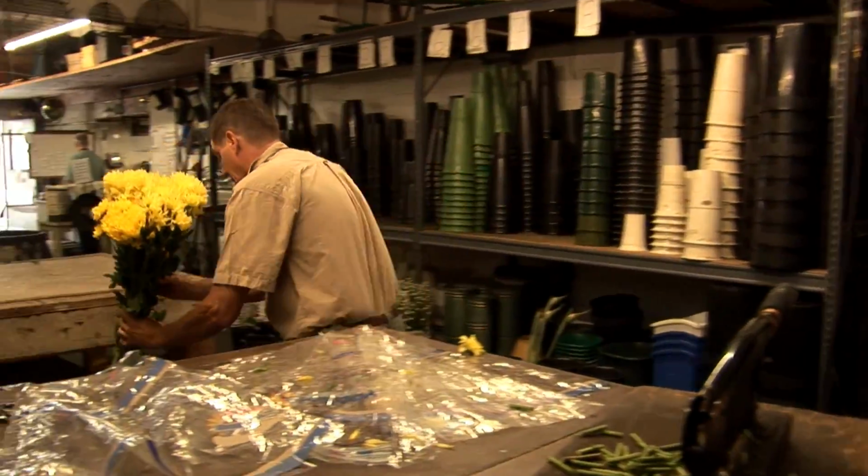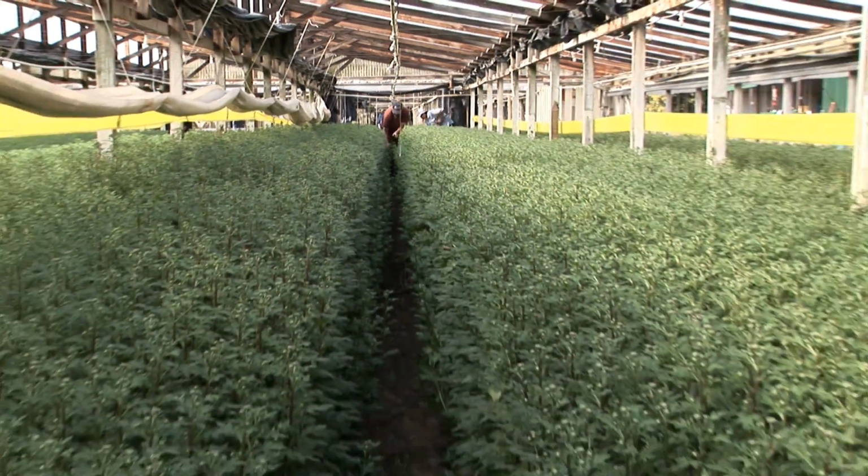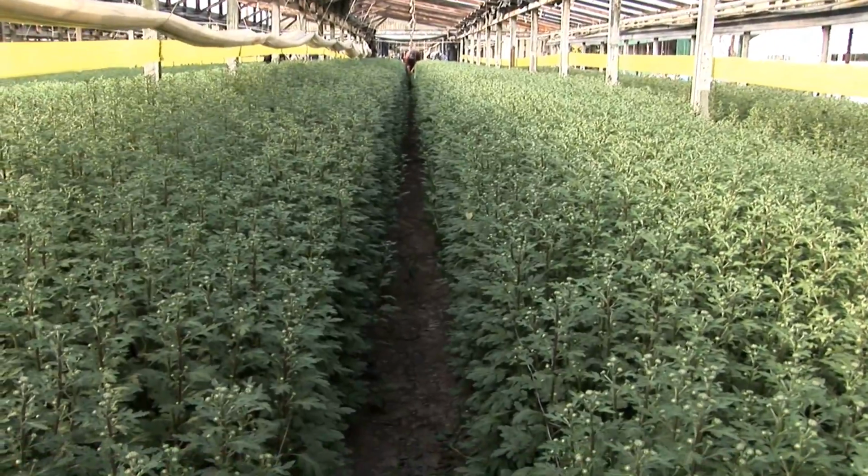80% of America's domestic cut flower crop comes from over 250 nurseries throughout California. Since the 1970s, the unique growing conditions of the Central Coast have made the region especially attractive to growers.